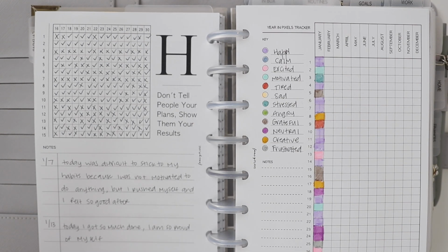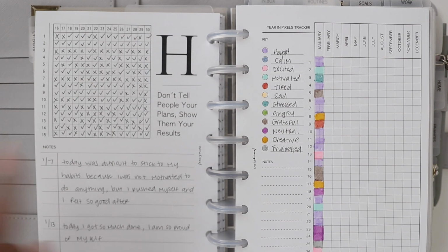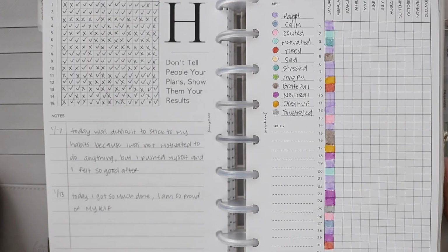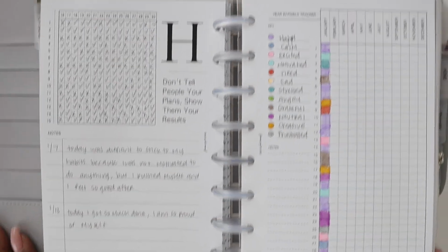Love that for you. Okay, so it's got the little H here, and then it says, don't tell people your plans, show them your results. Okay, that's the energy we sprinkling in all 2025. All right. Then there's a note section here at the bottom. All I did was journal some thoughts. So on the 7th, I put, today was difficult to stick to my habits because I wasn't motivated to do anything, but I pushed myself and I felt good afterwards. And then on the 13th, I have a little note here that today I got so much done and I'm so proud of myself. So you can use that note section however you'd like.